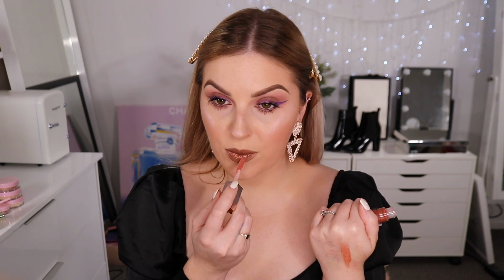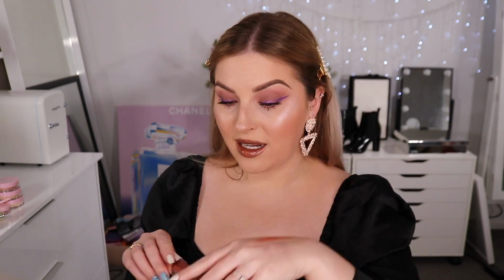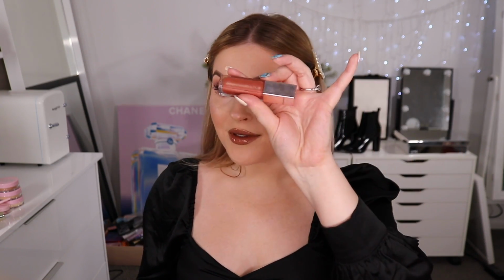Obviously I've got this, but I'll put some on top. Just don't like the way it looks. It actually kind of improved this lip color slightly because it made it look less metallic and more shiny, which I like. But yeah, I just don't like this either on me. Is anyone else the same? I feel like it's such an unpopular opinion because everyone loves this.